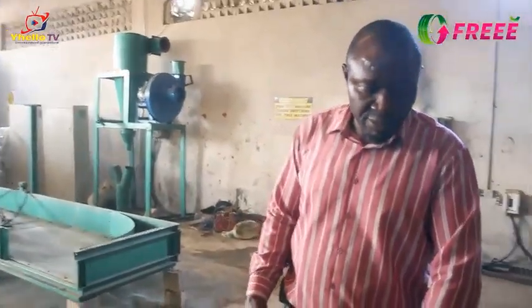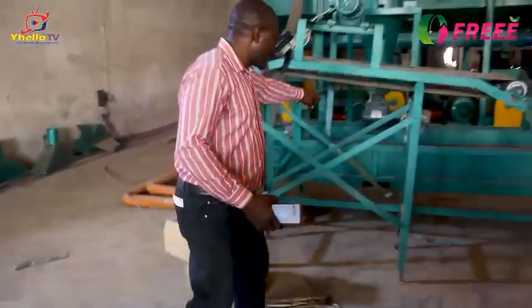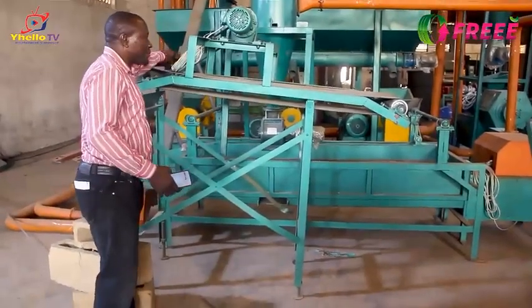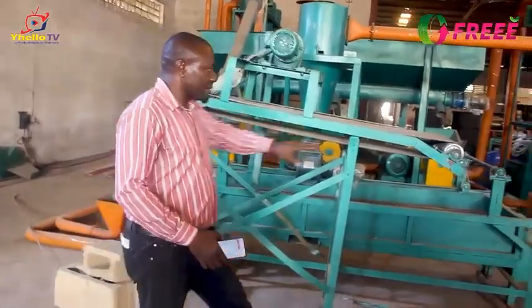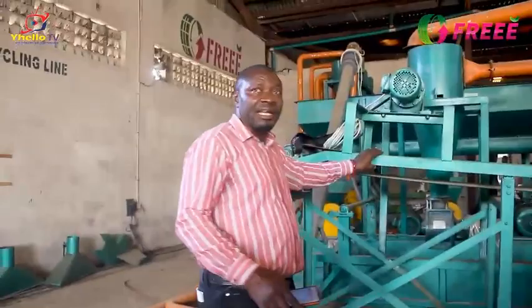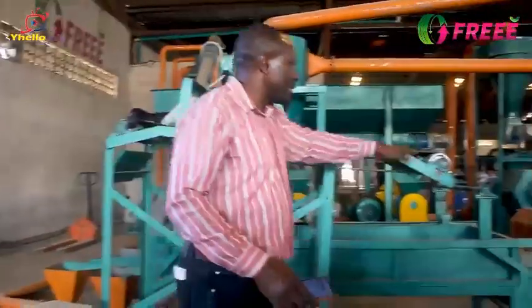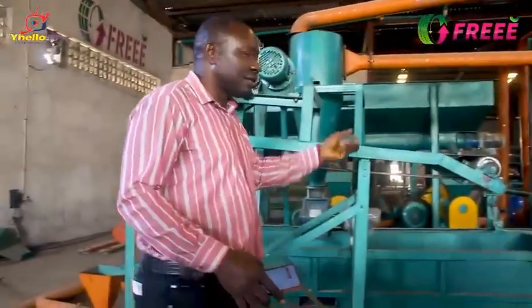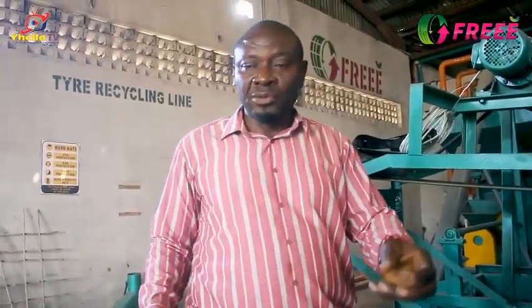There's another conveyor belt that we carry from here to the small one. This is the big separator, the double separator, the magnetic separator I'm talking about. There is a magnet here that joins the other one that I've shown earlier. As it is going, it will be dropping, going like this. This magnet will be attracting the metal chips so that they do not escape into the crumb rubber.